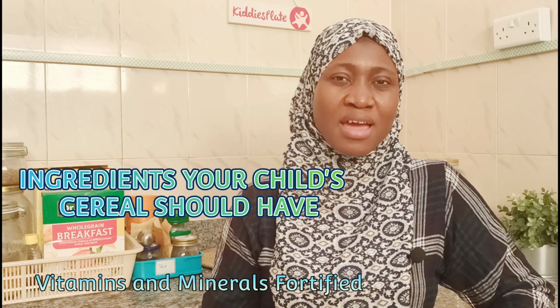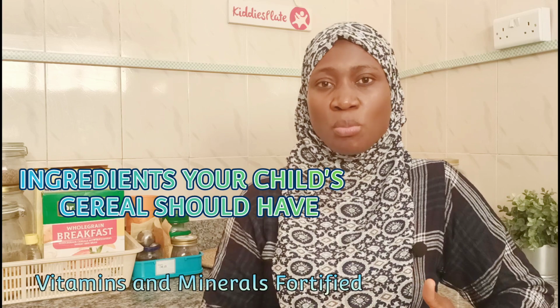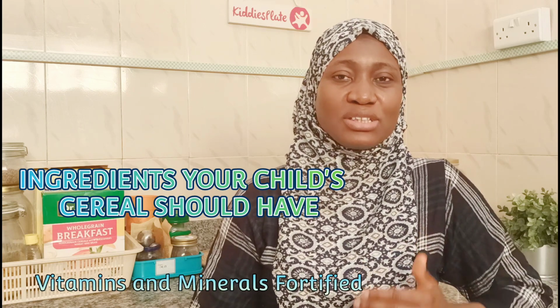Most cereals out there are vitamin fortified, so you don't have to stress yourself so much on that, but it's very good to look into the ingredients and see that the cereal is vitamin fortified. And sometimes it's good to look at the grams of this vitamin. You'll be rest assured your child is taking the best vitamin fortified cereal.